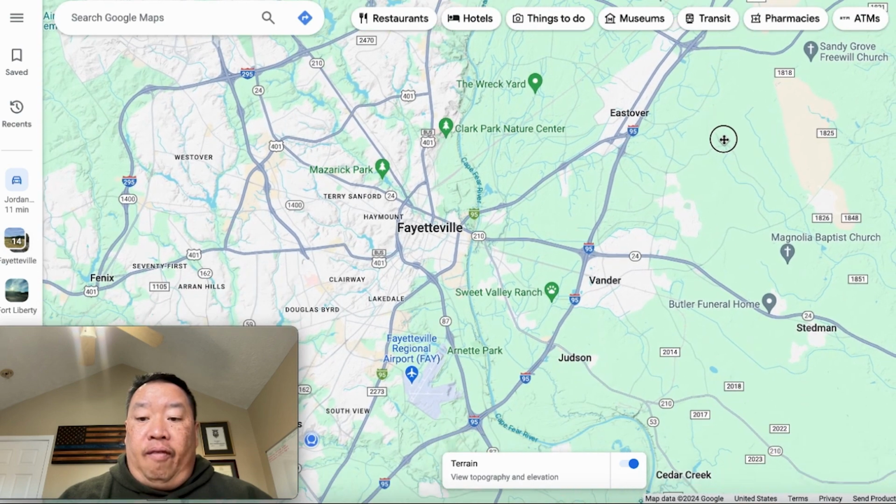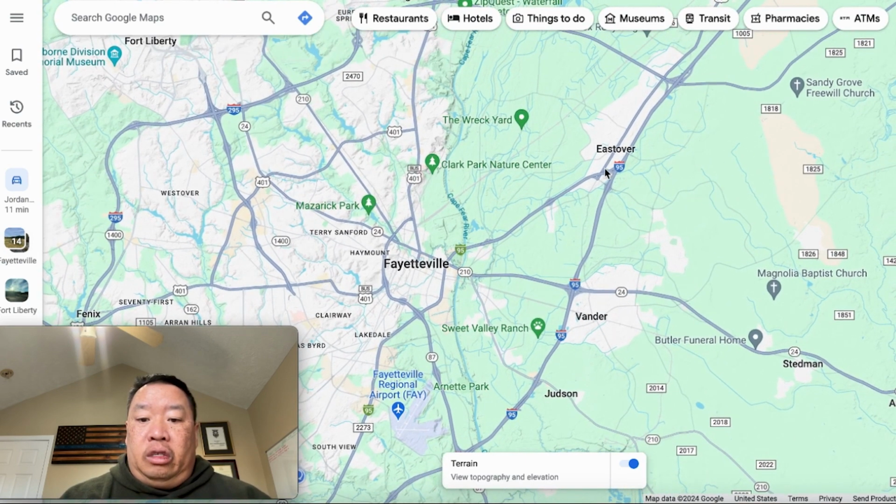And then we got Cape Fear High School, which is out here. It's more out in the rural areas. You got Stedman, Eastover, and Vander right here in Autryville. This area right here is very rural. So if you're looking to move out here, just be aware it's a rural area. Some people love that, so that's kind of a thing now. So definitely look for anything rural. Let me know. We can get you something out there.